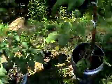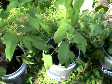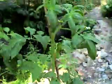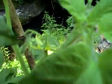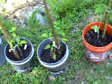Tomatoes soon. These are all black seamans. You can see their flowers popping up. Note the size of these stalks, they're huge. All these flowers. That's going to be a lot of maters for me. I'm pretty excited. A couple little guys I planted a little later. I'll catch up.